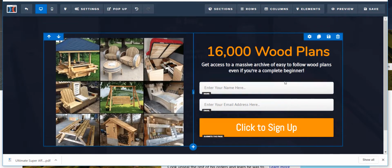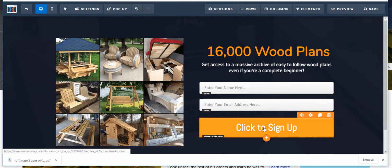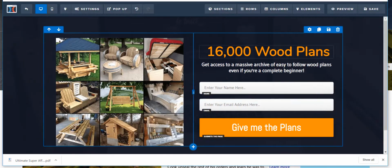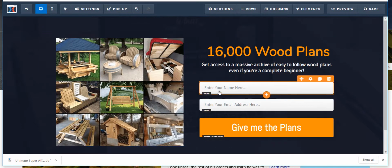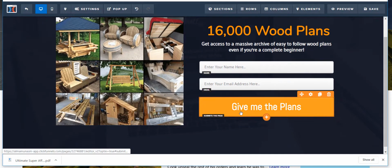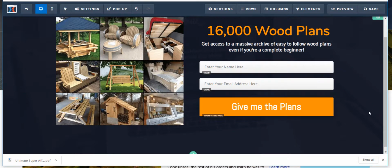Right. So you saw the templates that I chose. Literally, this is the template I have, right? Over here, you could just put something else and put like, give me the plans, right? Because you got to look at it from the consumer's point of view. They're going to come see this. They're going to read this. They're going to put their name. They're going to put their email address. And you tell them to give you the plans, right? So if they're putting it in, you want them to click on something that makes them interested, that makes them happy, right? Give me the plans. They want the plans, right? So give me the plans.